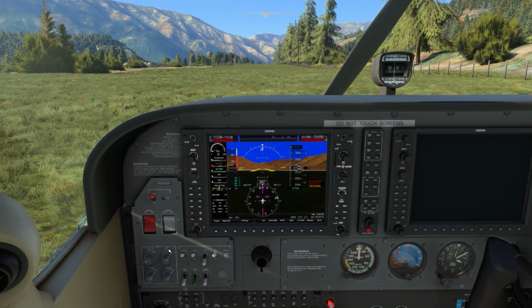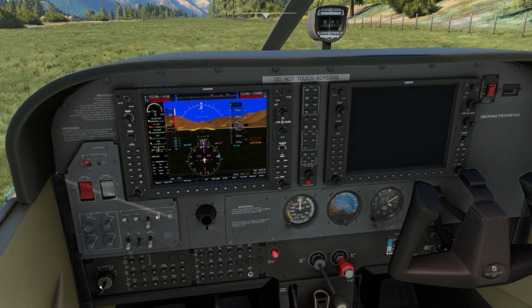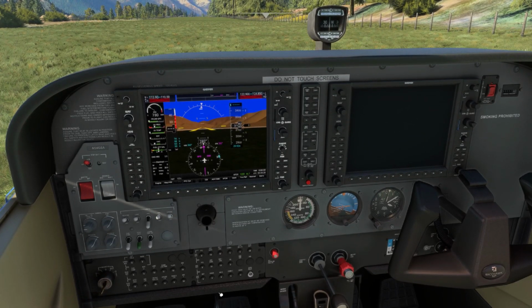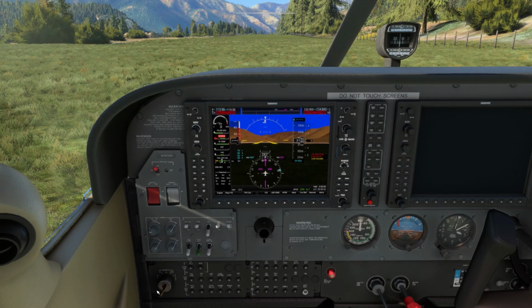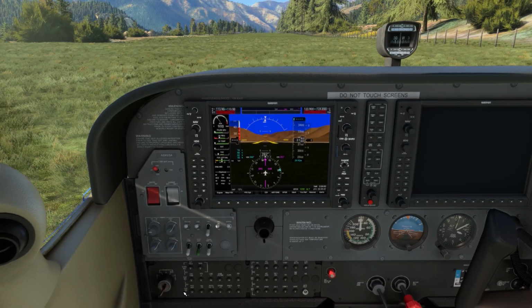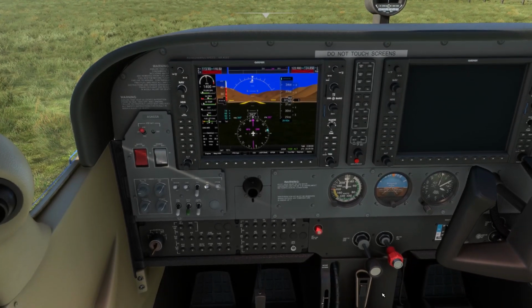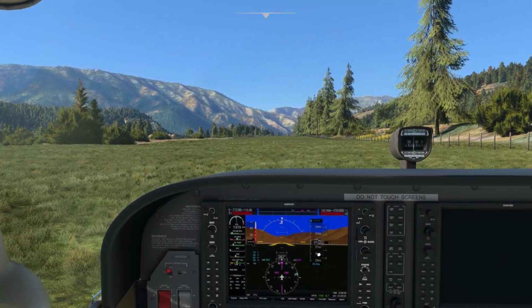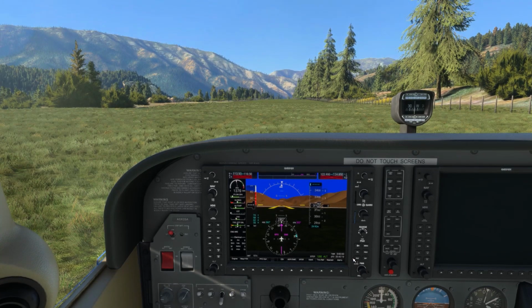Okay, my first panel's up. Let's go ahead and we should be ready here. Oh, I didn't get a clear prop. Oh well. It does do that. I've had to do that a couple times. So, and notice the movement of the airplane's changed. You're actually getting kind of a head bob or wind bob, or I don't know what you want to call that, but you're getting a little bit more out of the airplane.